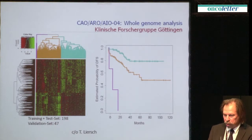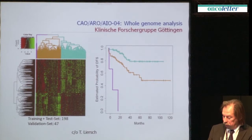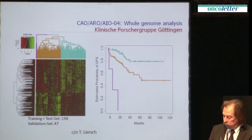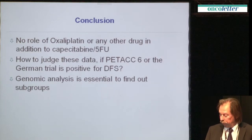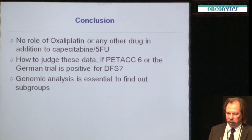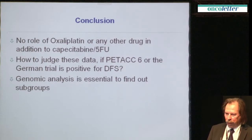As you can see here, these three groups were seen in a small validation set to be very strongly prognostic. There might be a major difference between the groups, and probably there is a role for oxaliplatin in subgroups, which is still open. Conclusion: no role of oxaliplatin or any other drug in addition to 5-FU, or preferably capecitabine, given this large body of data favoring capecitabine. The question is what we do with these results if at least one of these, PETACC-6 or the German trial, is positive for disease-free survival.